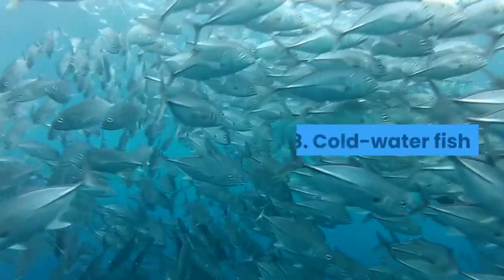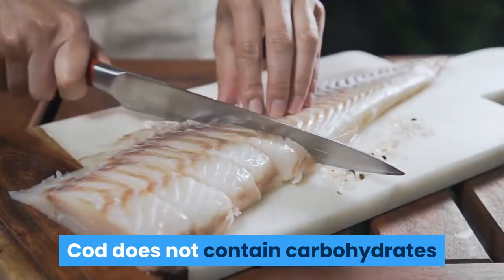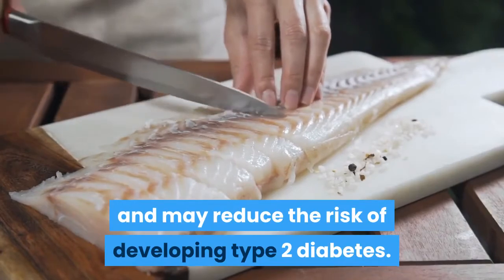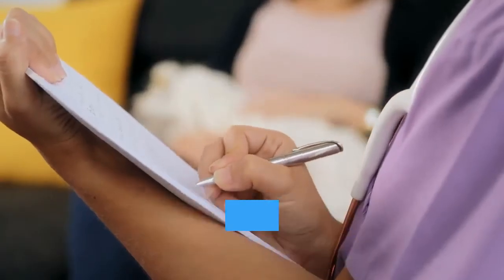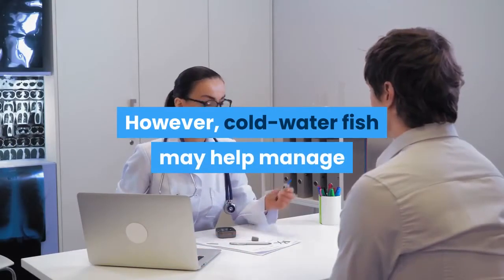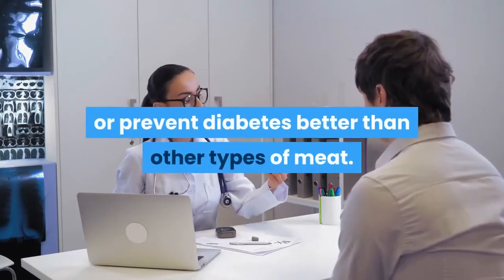8. Cold water fish. Cod does not contain carbohydrates and may reduce the risk of developing type 2 diabetes. Fish and other meats do not have GI scores because they do not contain carbohydrates. However, cold water fish may help manage or prevent diabetes better than other types of meat.